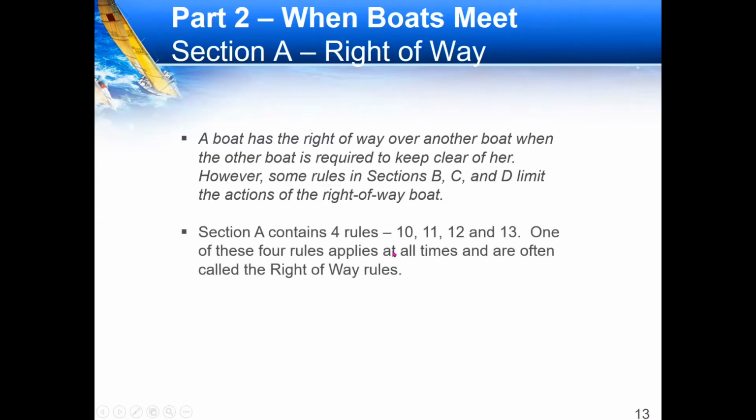Section A contains 4 rules: 10, 11, 12, and 13. What's very important to know is that one of these 4 rules of section A is on at all times. Not more than one of them at a time. And another good thing to know is that rules apply between 2 boats at a time. You and another boat, not you and the rest of the fleet, you and the boat next to you.